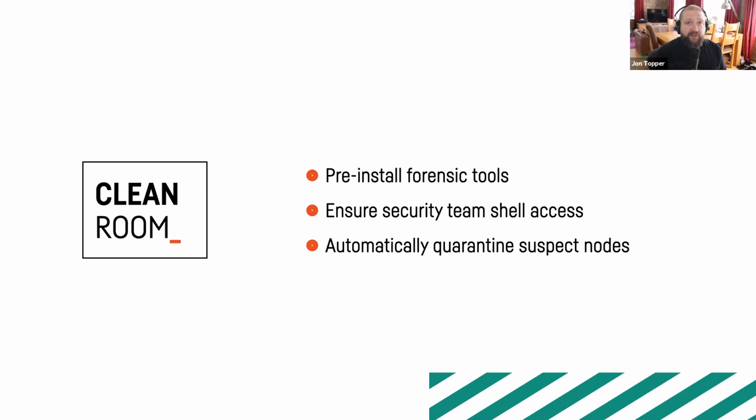Making sure that your security team or security individuals have shell access, so that they can get on without there needing to be any kind of external connection to an LDAP directory or whatever, means those examinations can happen in a clean room environment as well. And as I've said, automatically quarantining those nodes when they become suspect is a good way to handle that. So doing that sort of preparatory work is pretty straightforward. Knowing what to do in the event of an incident is less straightforward, but being prepared is part of the game, really.